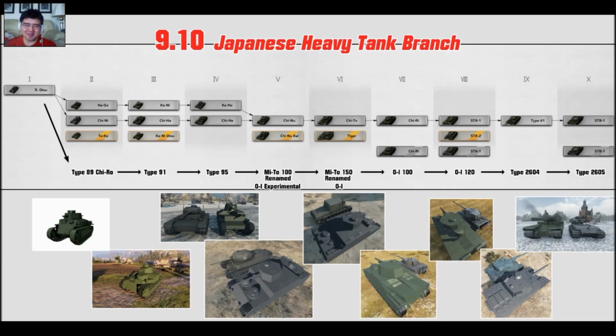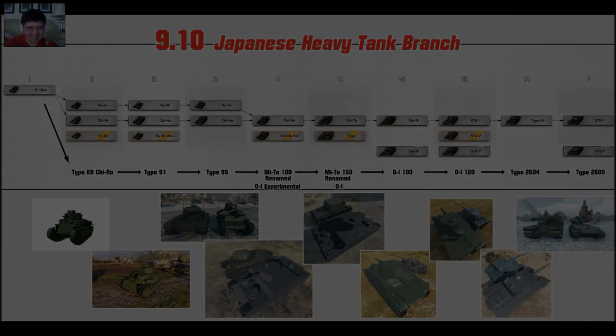But yeah, they were pretty big. So today we'll start off talking about the Mitos, and I'll put leak videos about these tanks in groupings because it will take forever if I do a single video about each and every one of these tanks. So I'll do a video about the Mitos, I'll do a video about the OIs, I'll do a video about the Type 2604 and 2605, and the last video will be about the lower tiers, the Type 89, the Type 91, and the Type 95.